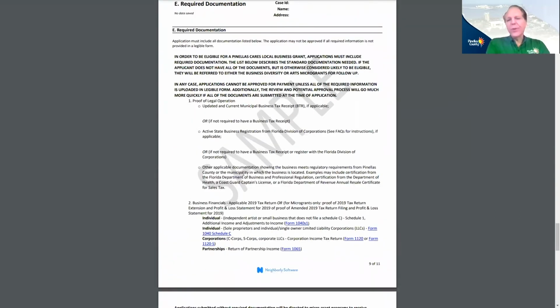And there's less required documentation this time around. What we really need is a proof of legal business operation. So we need to know, this will help us to know that you were legally operating prior to October 1st, and that you're fulfilling the requirements of either the local law or state or federal law.